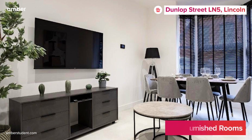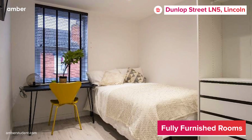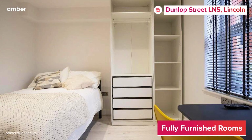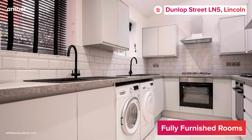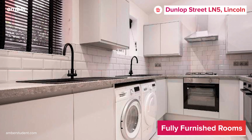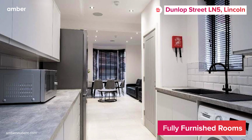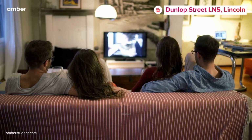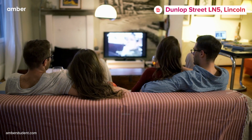Dunlop Street LN5 is a fully furnished student accommodation offering you a non-ensuite apartment, a comfy bed, a study table, and a spacious wardrobe for your essentials. You get a shared kitchen inside the apartment with all the essentials like an oven and a large refrigerator, where you can begin your own cookery show with your roommates. You also get a 32-inch smart TV, where you can just sit back, relax, and enjoy some thrilling nights together.